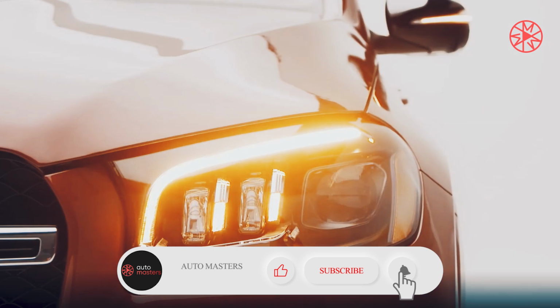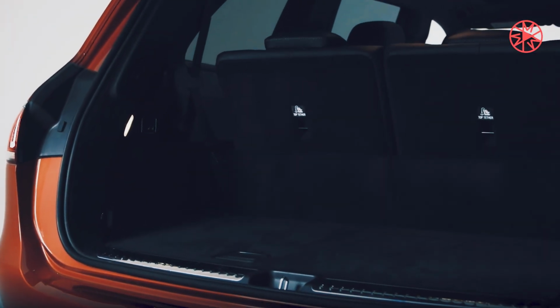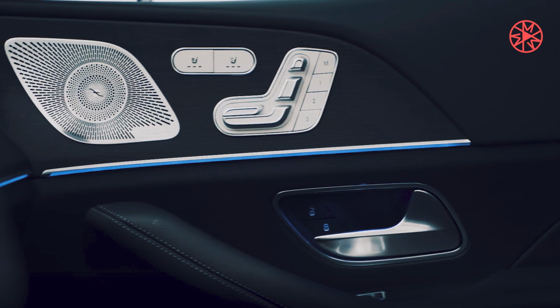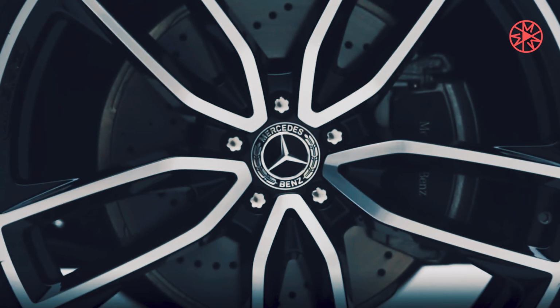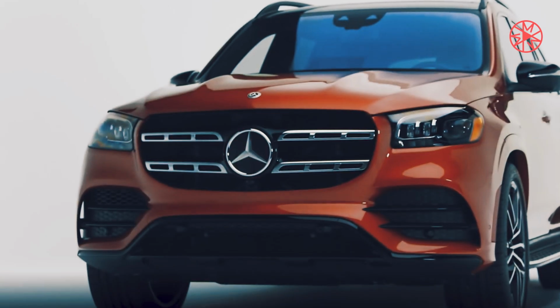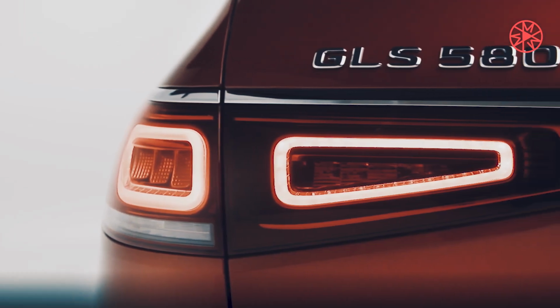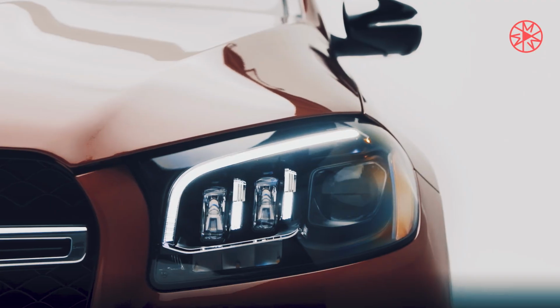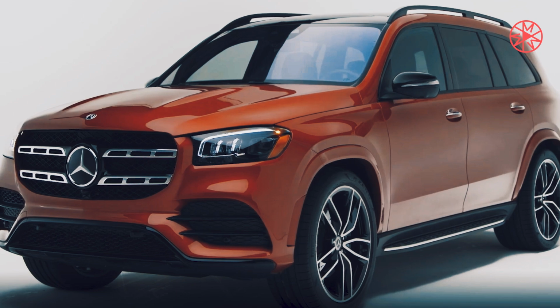Color is surprised, but there's some AMG-type performance hidden under this SUV's flashy sheet metal. Its 4.0-liter twin-turbocharged V8 engine develops 550 horsepower and 538 pound-feet of torque, more than the 510 horsepower Mercedes-Benz GLS580 but less than the 603 horsepower Mercedes-AMG GLS63. It's enough muscle for the Maybach to sprint from 0 to 60 miles per hour in just 4.2 seconds.